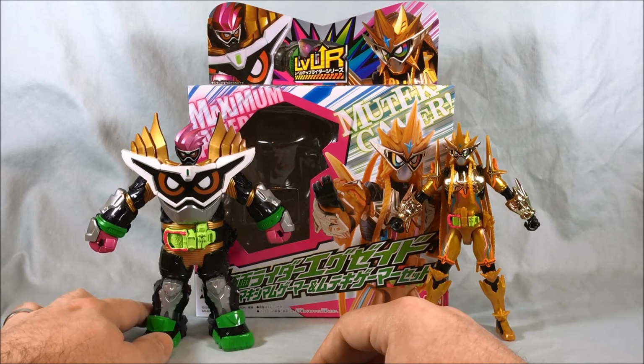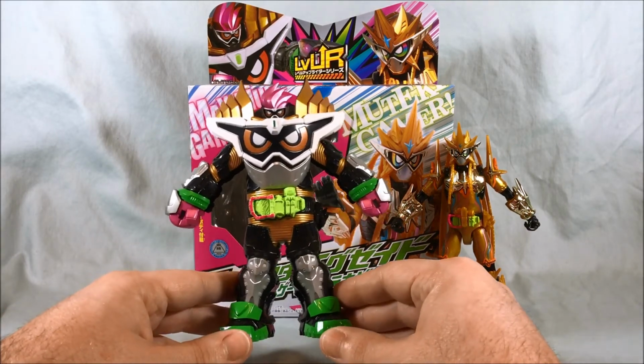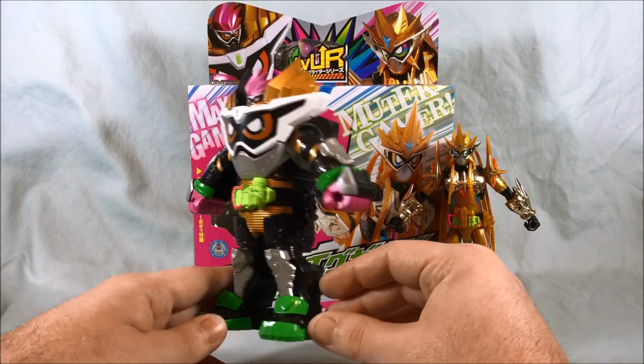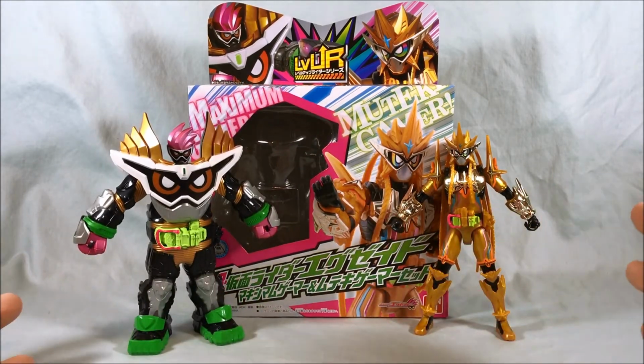But yeah, overall, the shell is not bad. For a shell, it's pretty decently painted. I don't have too many complaints. Like I said, overall for this set, there's a couple minor nitpicks, but overall, I think it's fun. I really think it's fun.